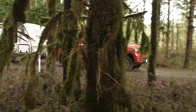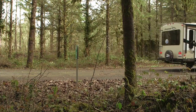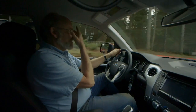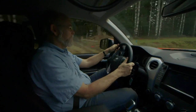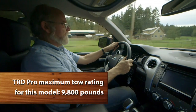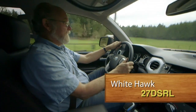Bilstein shocks help keep our test truck's 5,435-pound dry and empty weight Jayco 27 DS-RL trailer under control. Right now we're running around on some two-lane state highways and the back roads. A little bit curvy, a little bit of ups and downs, not too smooth. But towing a trailer with a truck like this makes you feel fully in control of the load, and I really like that.